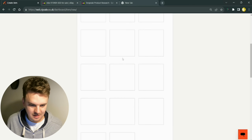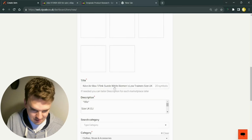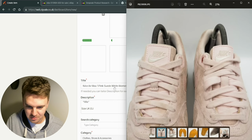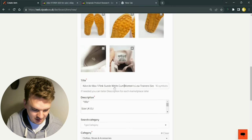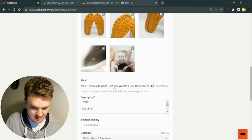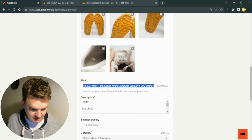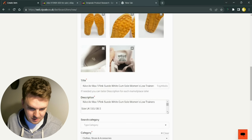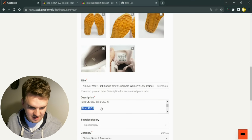So there's that one. While they're loading, I can quickly fill out my title: Nike Air Max 1, pink suede, white. They didn't mention the gum sole, so I like to flick in between. There's the gum sole. Love a gum sole. Oh, not gum. Gum sole. Women's low trainers. Then back in the sizes, EU 38.5, sorted. Then copy all that, description, come to size, put that down there. Could put in the US size as well, because you never know. 7.5, let's get rid of that quick.